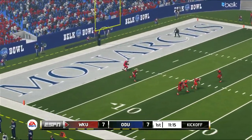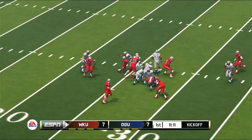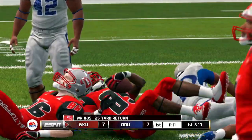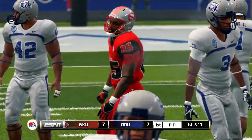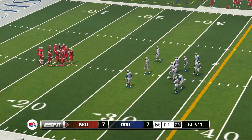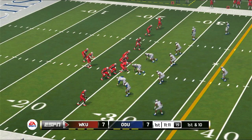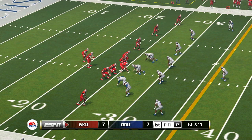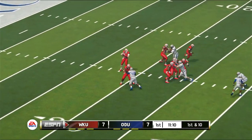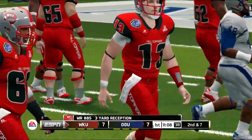The kicker looks like he's ready to kick this one off. He'll return it from the one. Tackle at the 25-yard line. This is a fun game, and I think we're going to see a lot of interesting football before it's over. Out of bounds at the 29.